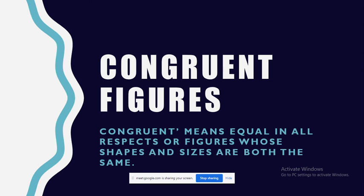So, what do you mean by congruent? Congruent means equal in all respects, shapes and sizes are both the same. Yeah, so congruent means equal. So, as you have said, it means equal. Okay, do you know from which language this word came? Congruent. Ma'am, Latin? Yeah, it is from Latin.